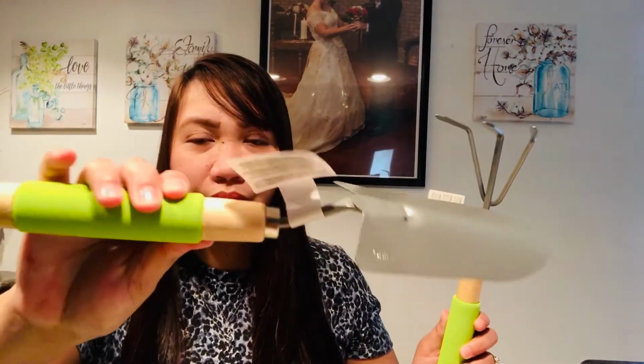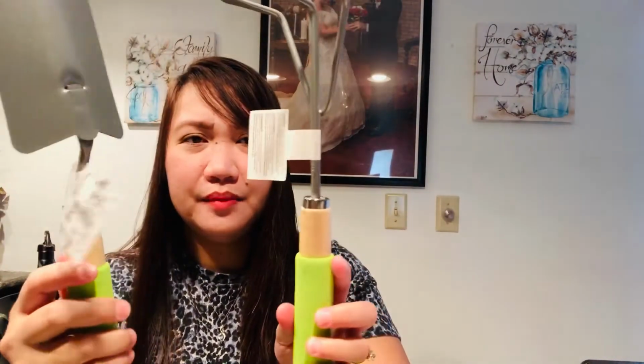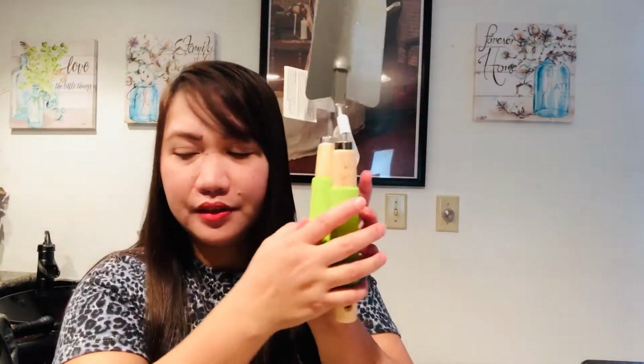And I also got some gardening tools. This one, I forgot the English term for this. But anyway, this is $2.49 each. So I got this, and I got that too.